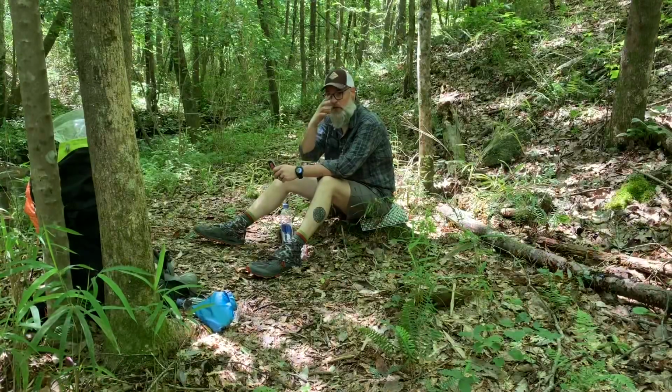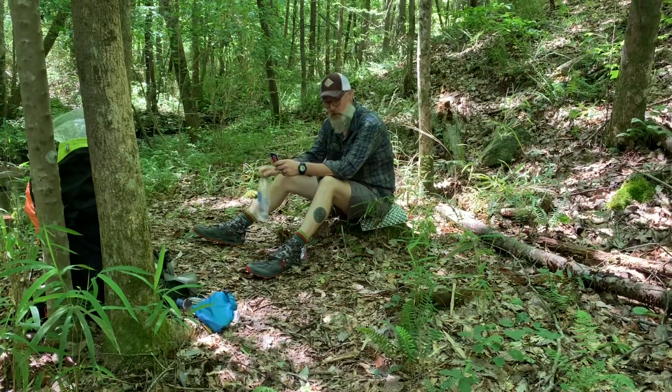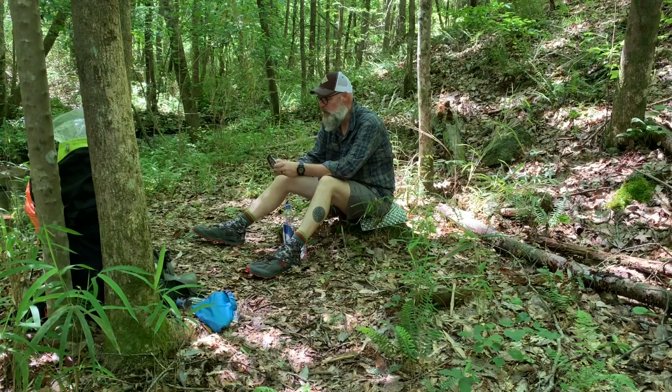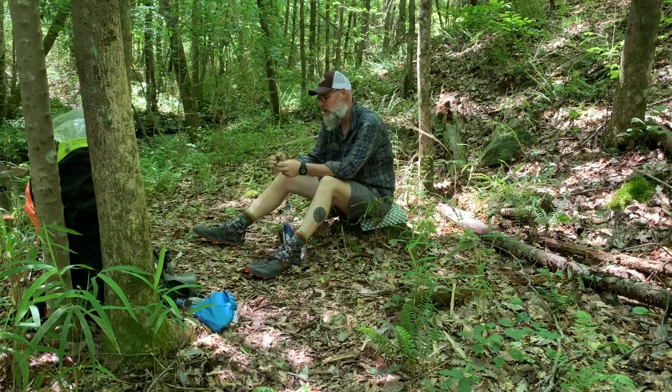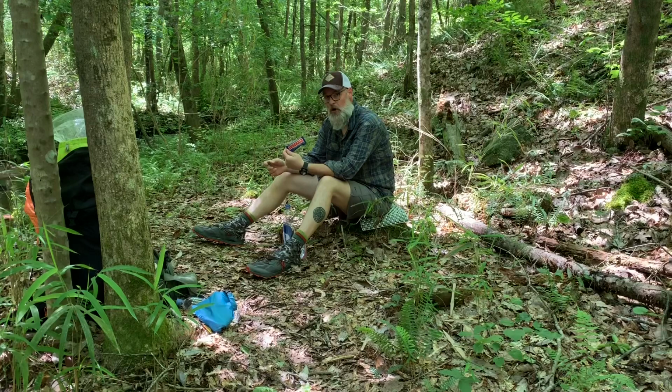So I stopped here at this little stream crossing. I'm gonna refill my water bottles here in just a minute, but I figured I'd take a break and eat me a snack. Got a blueberry muffin Lara bar.